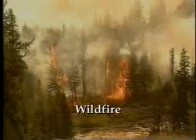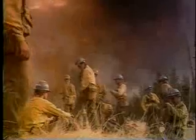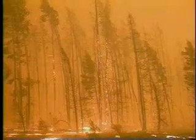And that's what land managers worry about: a wildfire. It's a blaze that's out of control. It can be in a forest or a rangeland, and wildfires can be very scary. They create their own high winds, and those high winds can push the fire further and faster, burning everything in its path.